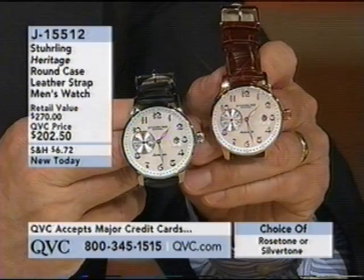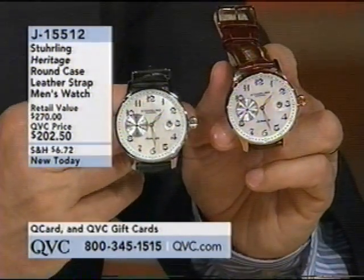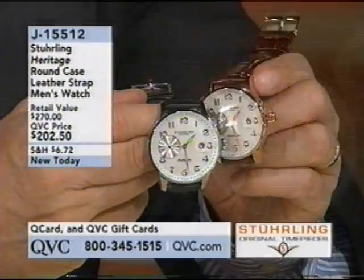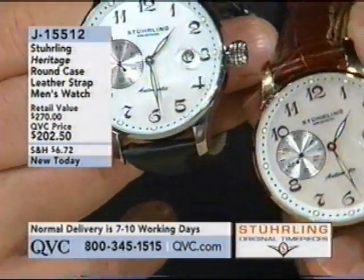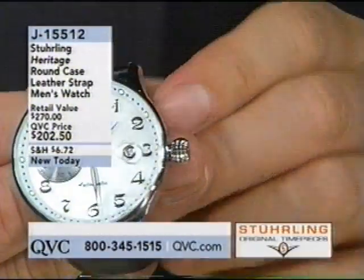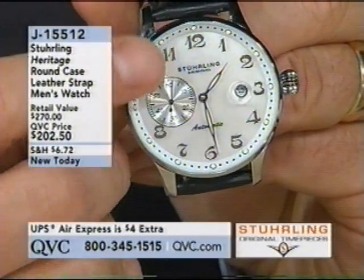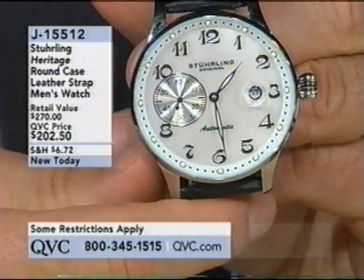This is J15512, your choice of rose tone or the silver tone. Rose tone has a reddish brown leather strap, and the silver tone has a black strap. Now, just a real clean face going on here, Larry.